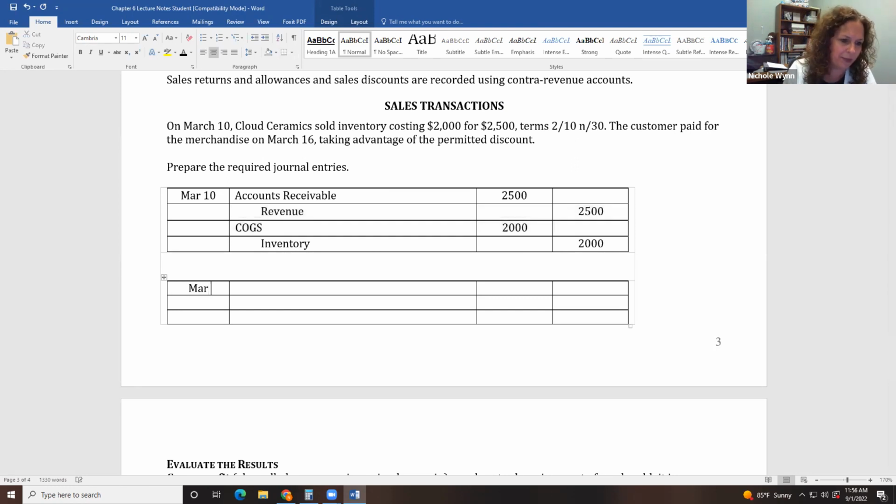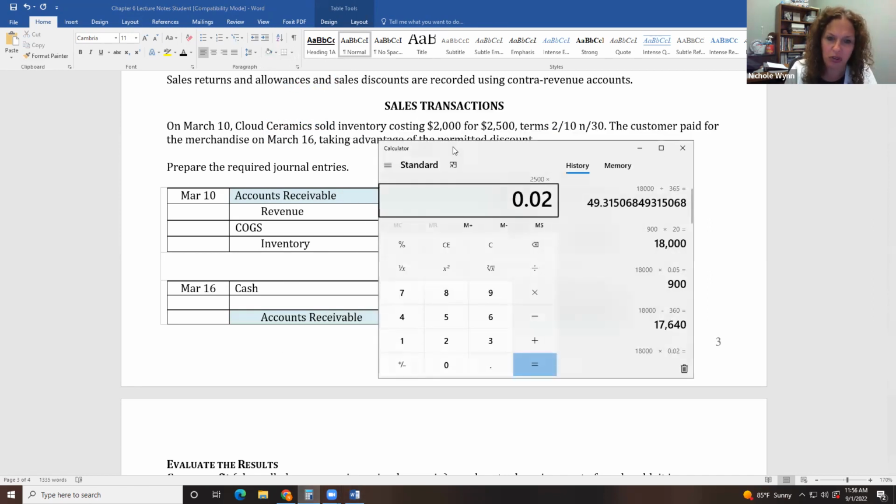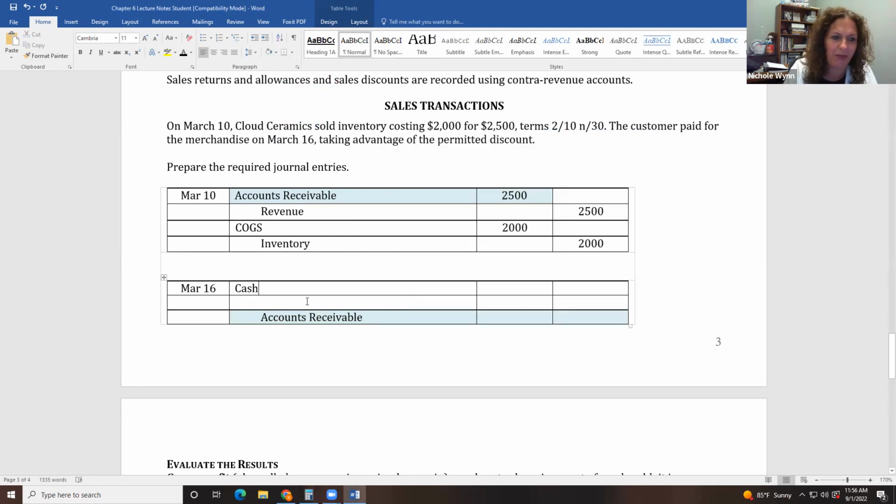But then on March 16th, we're going to go ahead and receive the money. The customer paid on March 16th, taking advantage of the discount. So we are going to receive cash. Notice I skipped a line. And we are receiving the money we've been waiting on. So they are taking the discount. I thought I was going to receive $2,500, but in all actuality, they're going to take a discount. So with $2,500, the terms are 2/10, n/30. So 0.02 is the discount. They are going to take a discount of $50. So instead of giving me $2,500, they're going to give me $2,450.